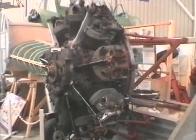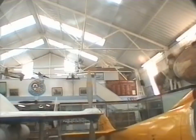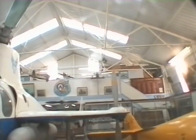This is the engine of the Martinet, which sadly is too badly corroded to be fully restored. Although more than 1,700 were built, no complete aircraft exists, and so this static display Martinet will be the only one of its kind. The museum is ever looking forward and is seeking funds to buy an extra hangar to expand the exhibition. £20,000 is needed.